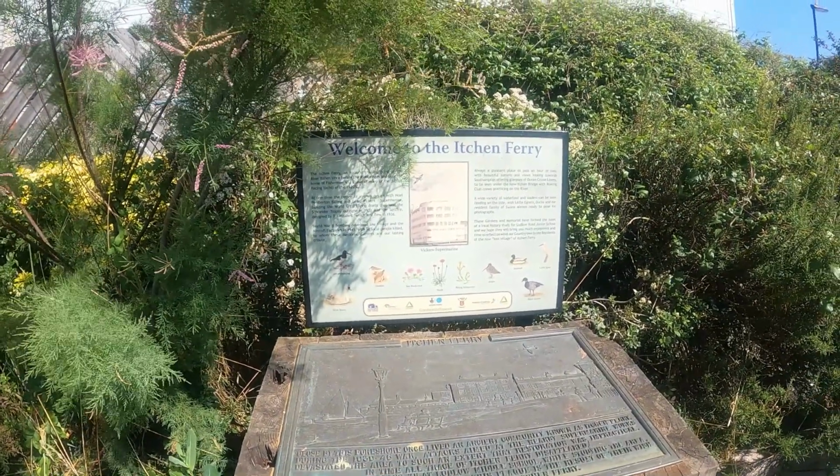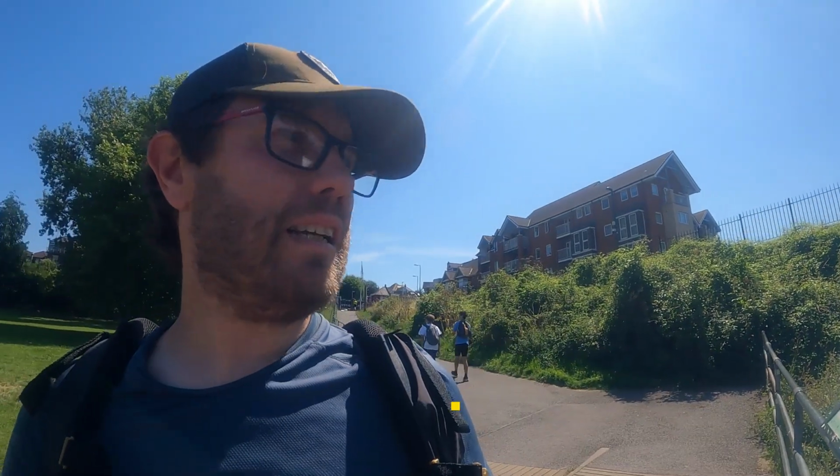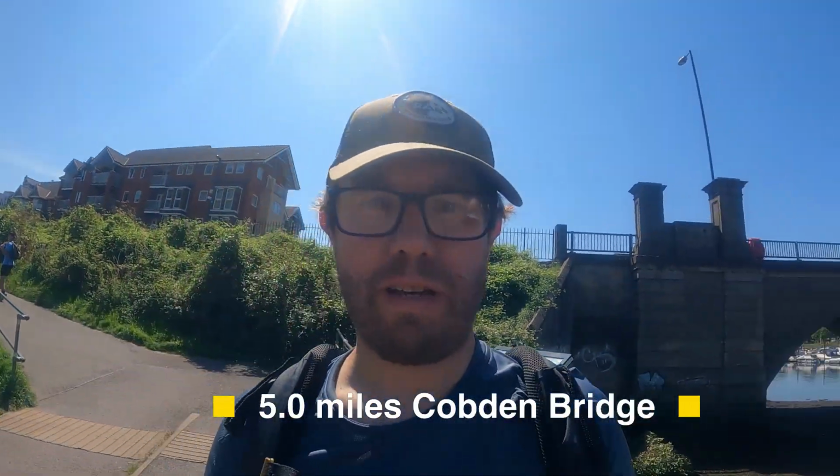Of information about the Itchen Ferry. 5.5 miles in, and we've reached Cobden Bridge, which you can see behind me. See it there? It's Cobden Bridge. The tide is slightly out. Cobden Bridge was the first bridge in Southampton built for free trade, so you didn't have to pay a toll to cross it, which is cool.